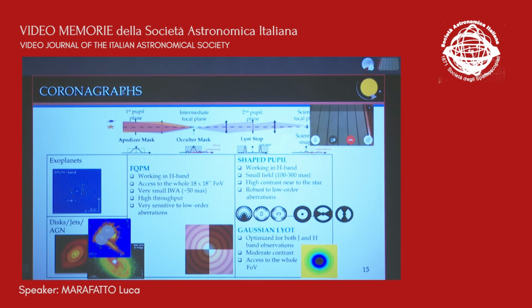And in the second pupil plane, we have a stop which removes the residual light diffracted at the border of the pupil by the focal plane mask. This particular coronagraph allowed us to achieve a very high contrast, of the order of 10 to the -5, very close to the central object, of the order of 3 lambda/D.